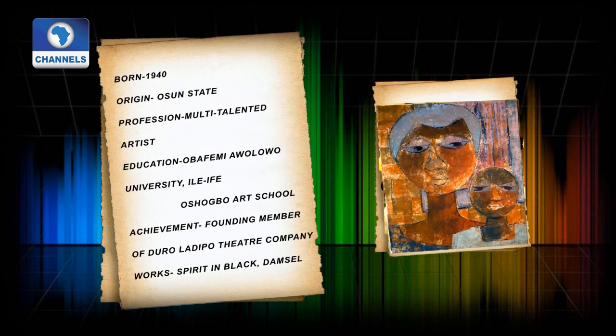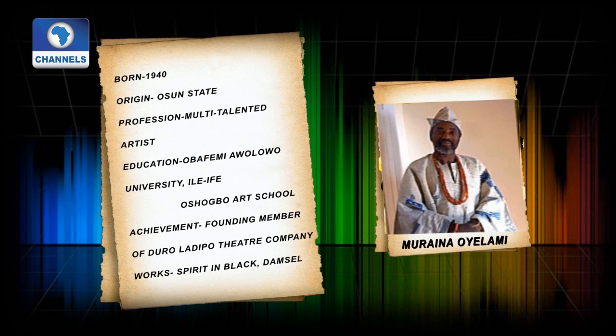The experiment was such a success that today, Osogbo has become the center of an art movement in Nigeria with an ever-growing group of artists. A man of many parts, Mr. Oyelami was a founding member of the late Duro Ladipo Theatre Company, performing as an actor and musician. He toured with the group to the Berlin Festival of Art in 1964 and the first Commonwealth Arts Festival in the United Kingdom in 1965.